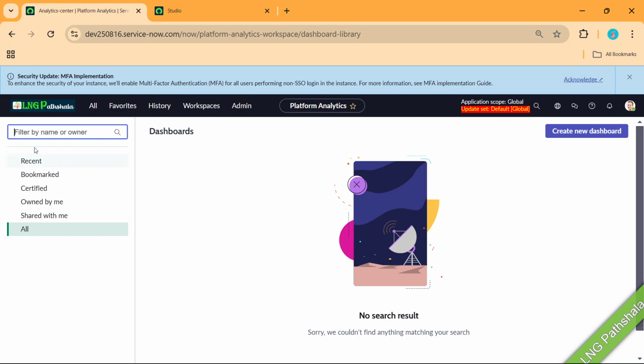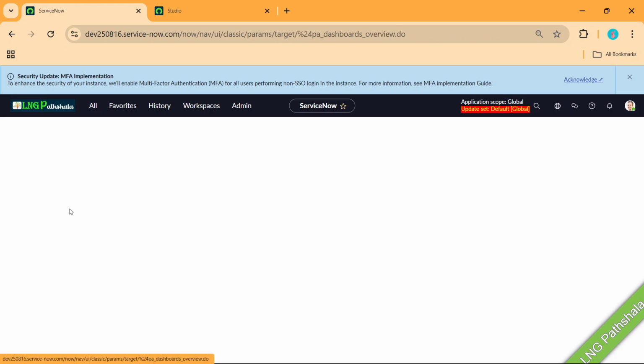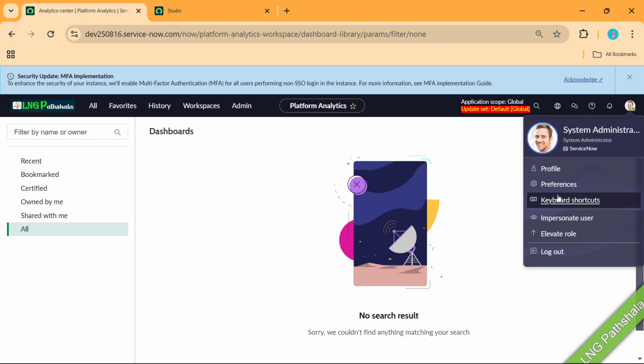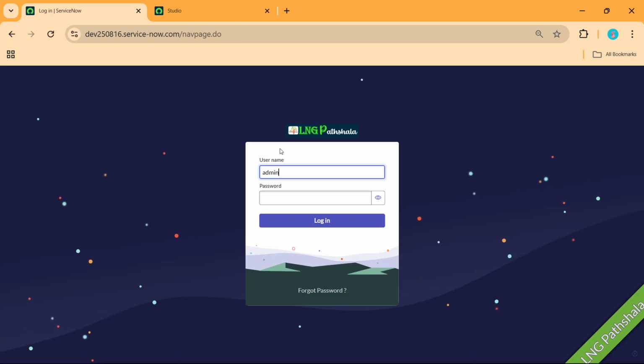Second, export to PDF and PPT. Definitely yes. Let me click here and come back, because I guess there is some kind of issue. I'm not able to find anything else here, so I might have to log out. Not sure why this is the problem here. Admin.